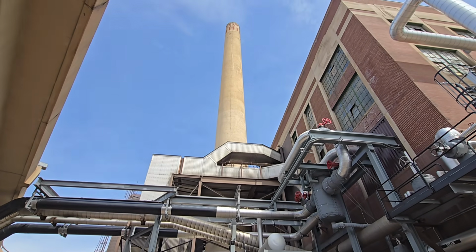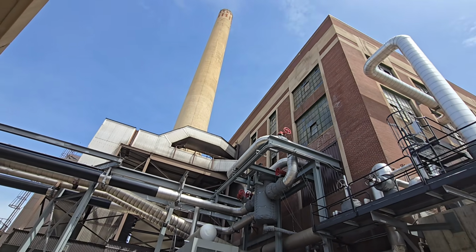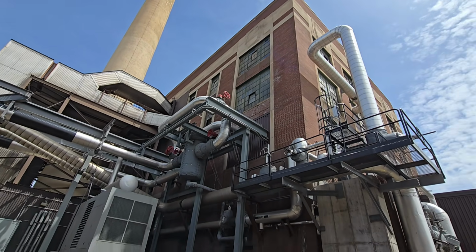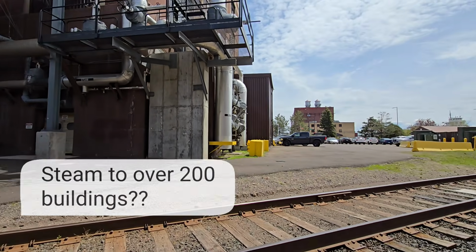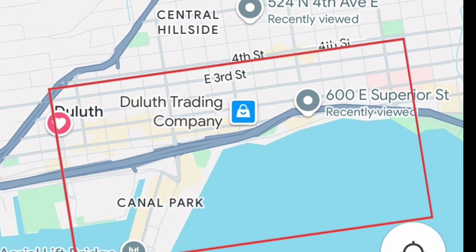Originally constructed to supply high-pressure steam heat across downtown Duluth, the plant served over 200 buildings spanning from 7th Avenue West to 11th Avenue East and from Canal Park to 4th Street, with approximately 10 miles of underground steam lines.